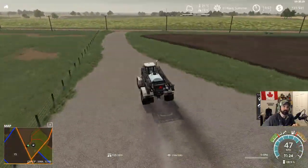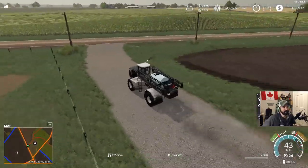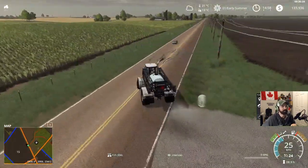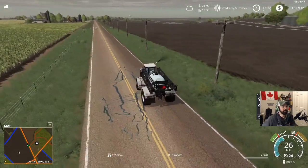Red better. They're all good in their own way. I'll just say that. Every brand has pluses and minuses, but in the end, as long as the tractor works for you, that's going to be your main concern.